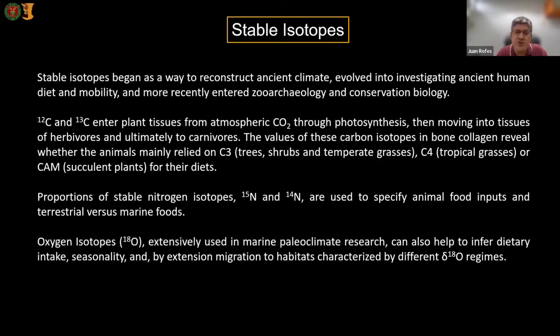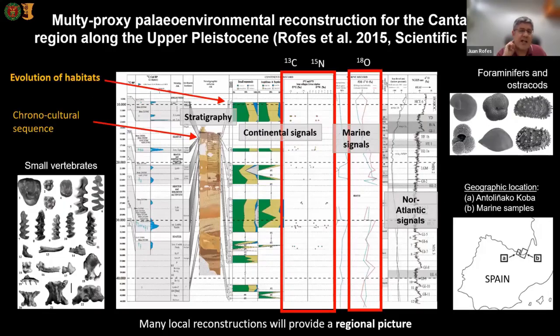Okay, so proportions of stable nitrogen isotopes, in this case nitrogen-15 and nitrogen-14, are used to specify animal food inputs and terrestrial versus marine foods. Oxygen isotopes, O18, extensively used in marine paleoclimate research, can also help to infer dietary intake, seasonality, and by extension, migration to habitats characterized by different O18 regimes. And I have my flirting with stable isotopes.